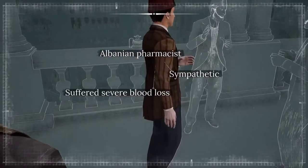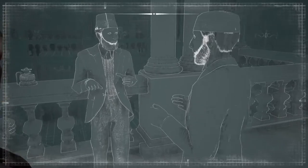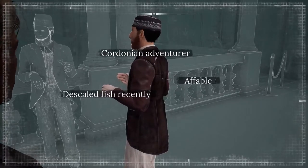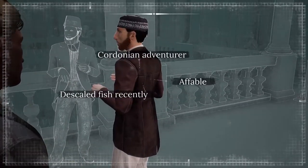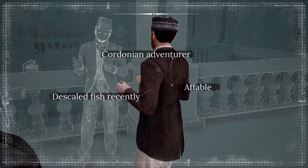Southpaw so far. Woo! Need a lot, man. Get some energy. The scaling fish is really, really tough.